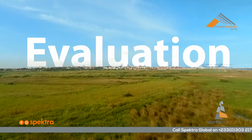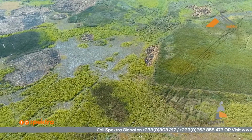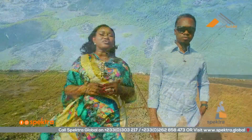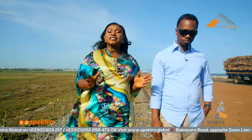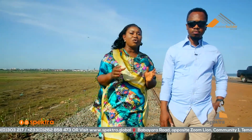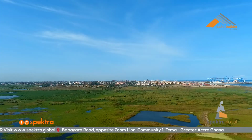Welcome back. The very first thing you want to do is evaluation. Evaluate the property you have set your eyes on. If it's an empty land or whether it's already an existing building, you have to look out for some salient things. For example, what is the news surrounding that particular location or that particular community? What are the flood lines? What are the low-lying areas in the vicinity?